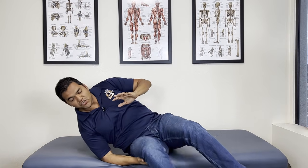Now these are just two starter exercises, the abdominal strengthening and the glute exercises, but I've got plenty more exercises that progress you through getting your glutes stronger, your abdominals, and other muscles that could be weak and contributing to your lumbar spinal stenosis problem.